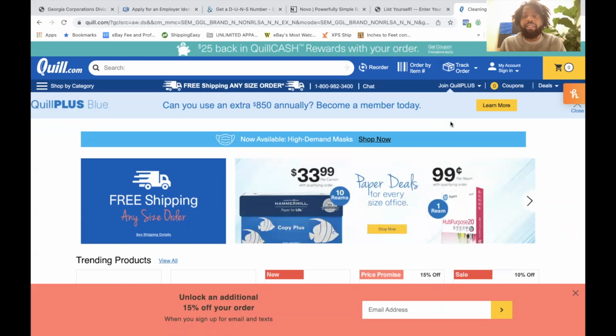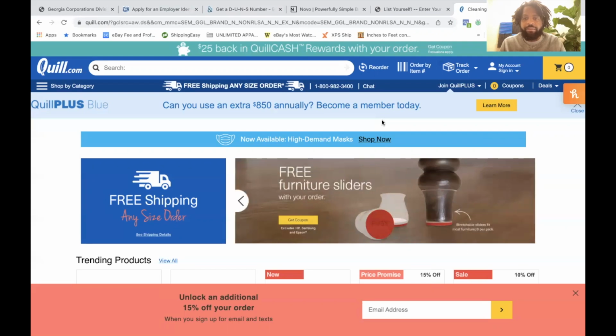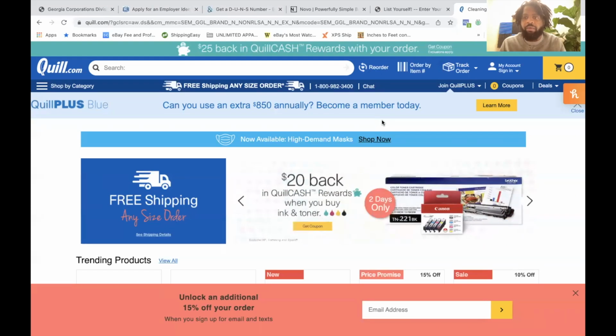Even if they're not reporting at the time, I still think it's a great vendor to have in your pocket. Great for ordering supplies, paper, coffee, books, anything you need, ink for your business. And like I said, they have those gift cards, so you can use the gift card hack to purchase gift cards, run the amount through your business bank account, and start generating some revenue like that.